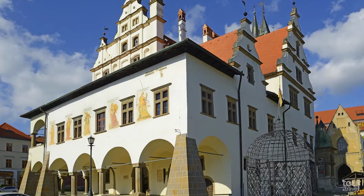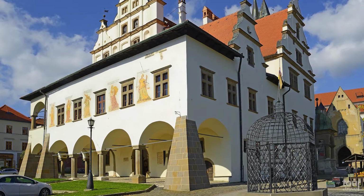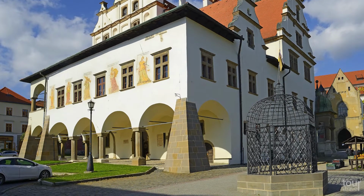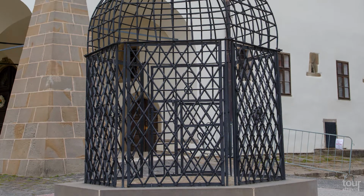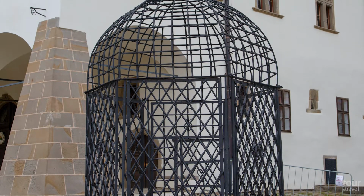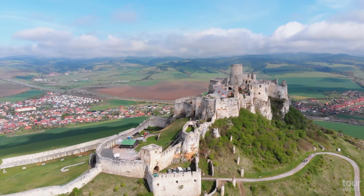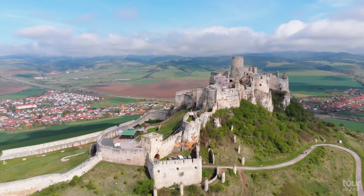Do not miss the iron cage of shame standing next to the town hall, which used to serve for public punishment of people who did not behave according to the then moral values. For instance, when a woman walked out in the dark without a man, she ended up in this cage for 24 hours. It takes only 15 minutes from Levoča to the Spiš Castle, so you can visit both places the same day.